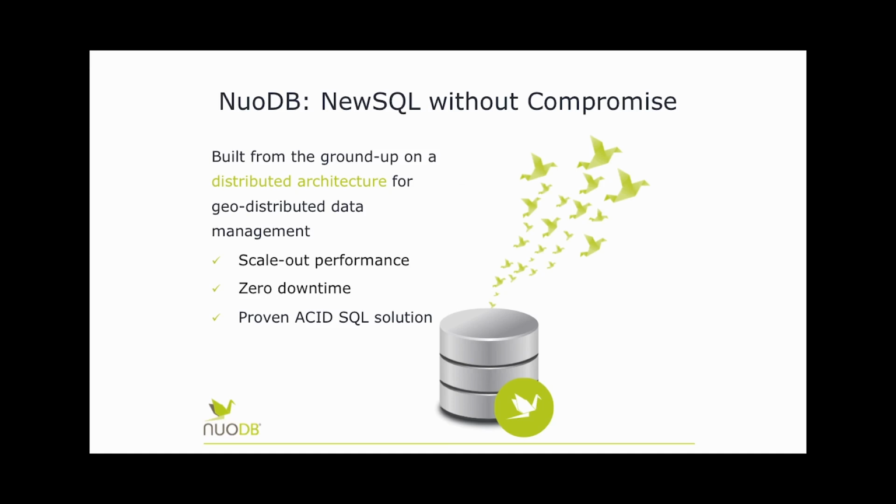Well, this brings us to the reason why we're all here. NuoDB, a NewSQL database without compromise. It's built from the ground up on a distributed architecture for geo-distributed data management. It brings scale-out performance and zero downtime to all of your e-commerce, web, or cloud scale applications. It's a proven ACID SQL solution.